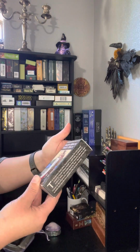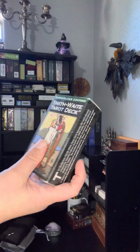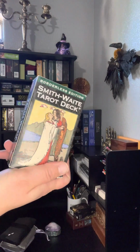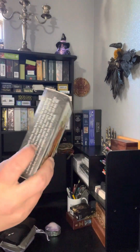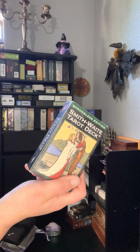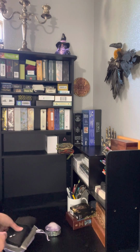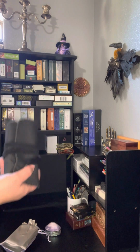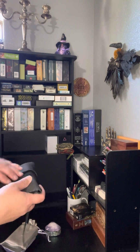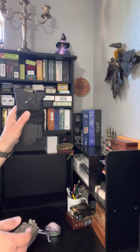This is just the borderless edition Rider-Waite-Smith. Love the coloring on these cards, and they're borderless, and this is kind of my learning deck for traditional Rider-Waite-Smith. So always got to have one old standard right there. Let's see what we have. This deck I think is my Nicoletta Ciccoli deck. So that's a tarot deck.